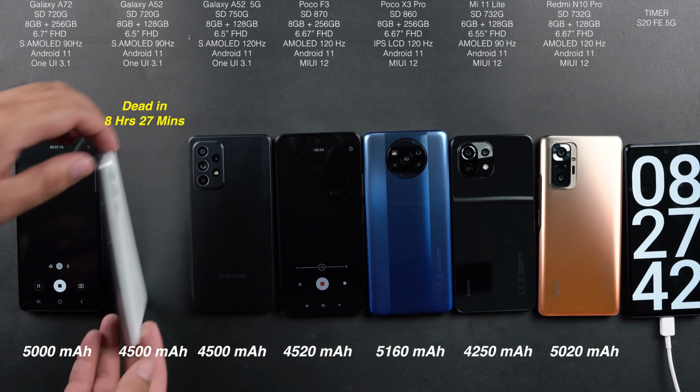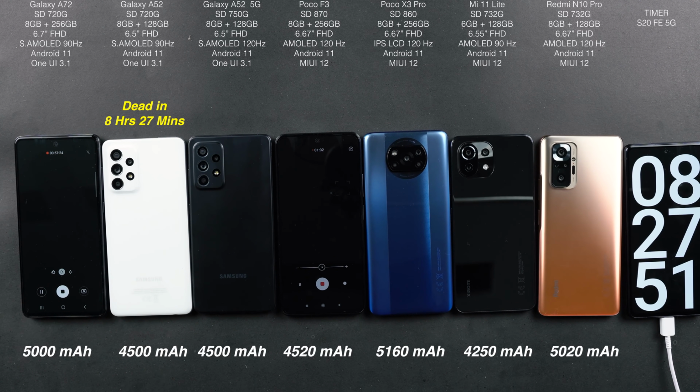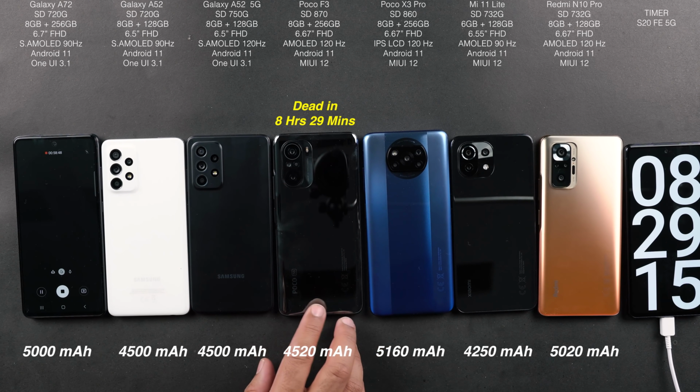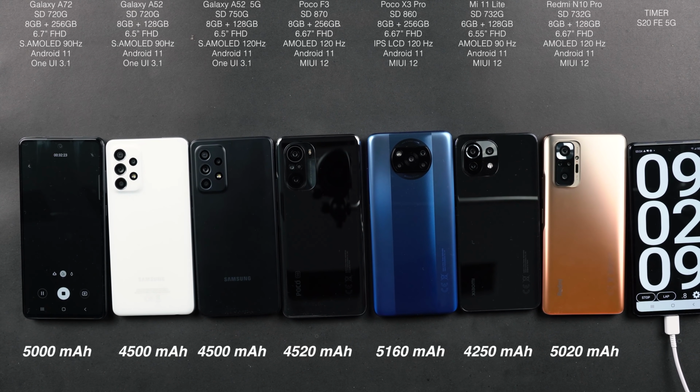The next phone to die was the A52. It took 8 hours and 28 minutes to die. And right after 1 minute, the Poco F3 died too, in 8 hours and 29 minutes. The A72 came out as a king. This phone remained on for another half hour. It took its last breath in the 3rd minute of the 10th hour.